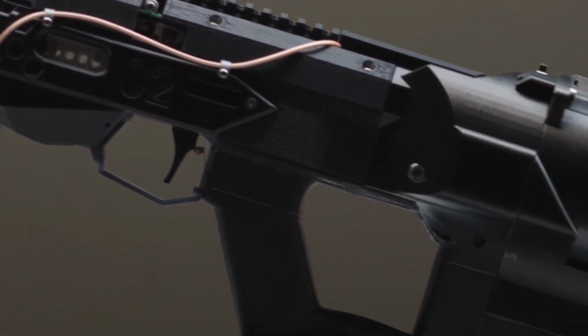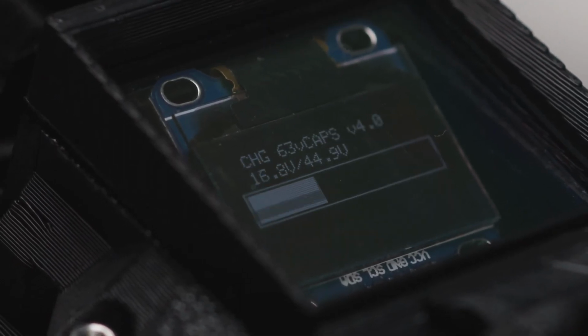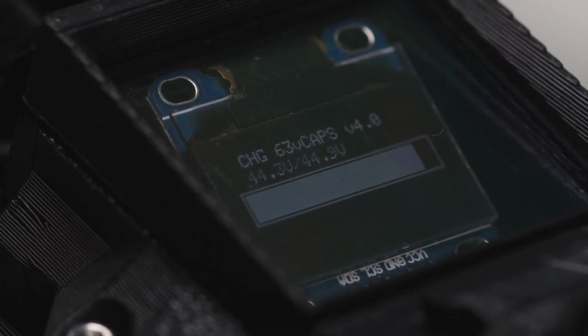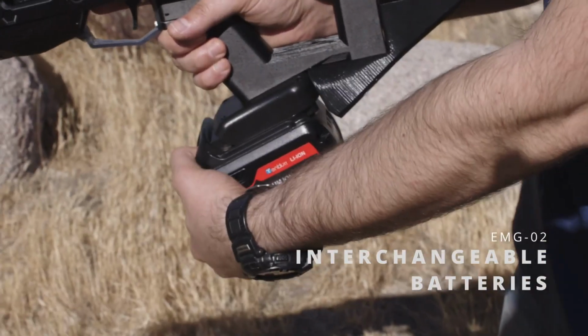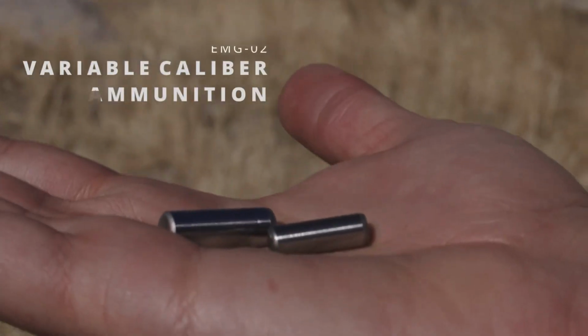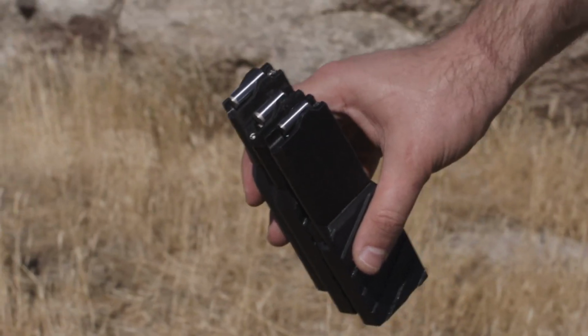Number 17, EMG-02 CoilGun. Coming in at number 17 is the EMG-02 CoilGun. This futuristic weapon uses electromagnetic force to fire metal projectiles without gunpowder. While it's a marvel of engineering, its classification as a weapon made it illegal on Amazon.